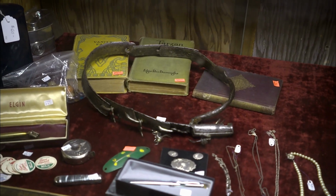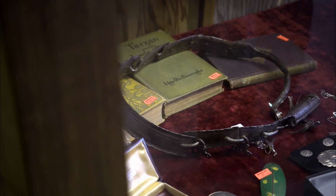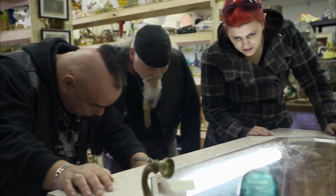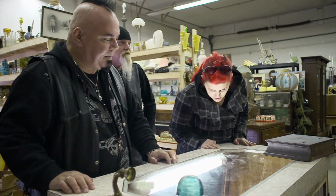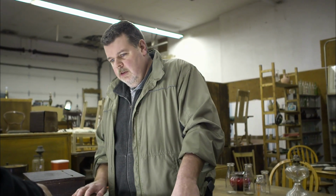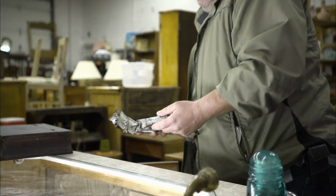Check out the old jewelry. A lot of silver in there. What is that thing? I have no idea. This looks like a loop down. Excuse me, sir. Hi, how you doing? You know, you got this thing down there. I don't know what it is. I'd like to see it, though. Sure. It looks like some sort of a belt.